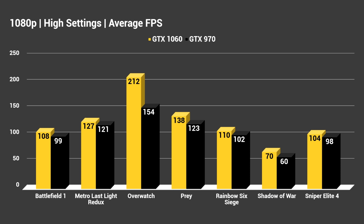But Battlefield 1, look, it's a 9 FPS difference there. Metro Last Light Redux, we're looking at about 6 FPS. Prey was a little bit more, looking at 15 FPS there, a difference going from 138 down to 123. Rainbow Six Siege, we saw the GTX 1060 getting 110 FPS and the 970 getting 102. Shadow of War, we had a 10 frame difference on average, and then Sniper Elite 4 rounds out the list with only a 6 FPS difference.